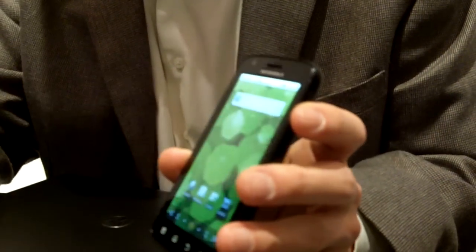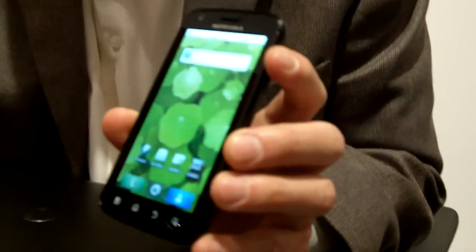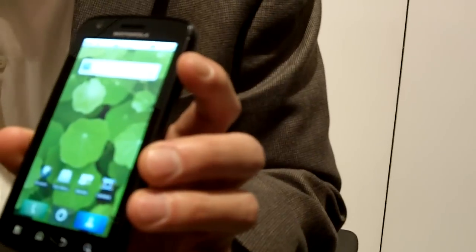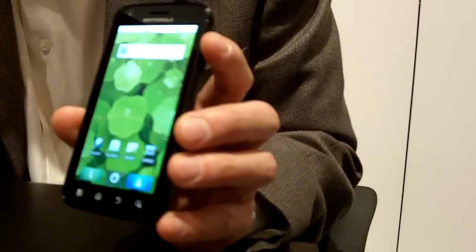Right. So the other element is we improved the resolution. This actually has the world's first QHD screen. So this is a quarter high definition screen. That makes the colors and the resolution much more crisp and much more clear.